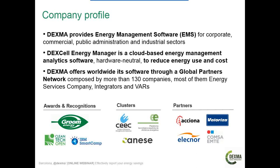It's hardware neutral, so it can take data from pretty much any data source, any hardware, any metering and logging equipment. It can take data from your utilities in a variety of different formats as well. And it's the DEXEL Energy Manager software that enables you to visualize, look at your energy use, look at trends, and understand how you can reduce your energy and therefore your costs and carbon emissions.